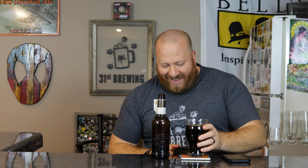The head is dying, but what I do have is dark chocolate colored, small, not even an 1/8 of an inch of head on there. Color, I would say it is black. I do have a dark amber hue at the bottom, but yeah, you can't see through that thing.